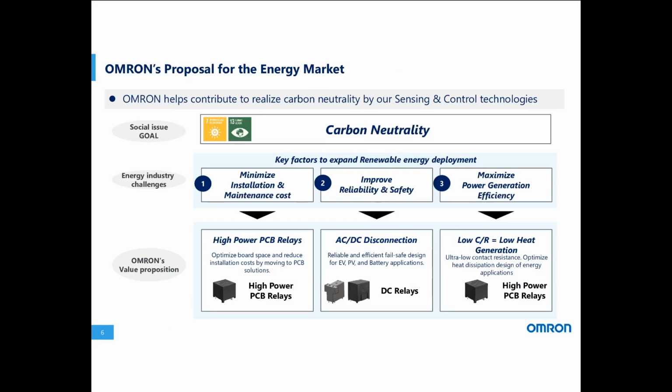In focusing on a carbon neutral society, we've really identified many challenges within the industry, including minimizing installation and maintenance costs, improving reliability and safety, and maximizing power efficiency. To combat these challenges, Omron brings value toward high power relay solutions, moving away from those bulky and costly contactors to provide the market with high power PCB relay solutions with reliable and efficient fail-safe designs and low contact resistance features to greatly reduce heat generation and optimize heat dissipation in order to maximize that power efficiency.